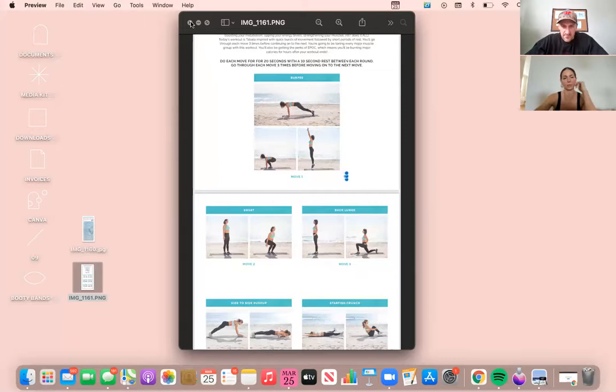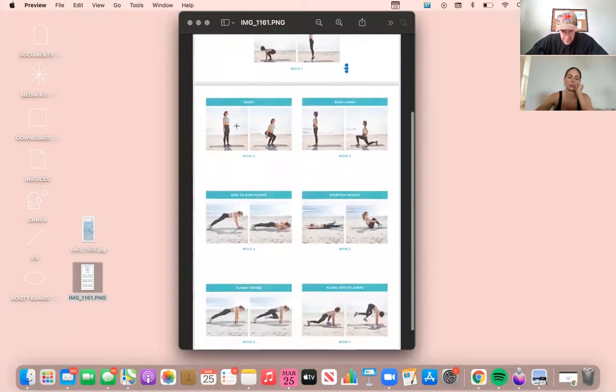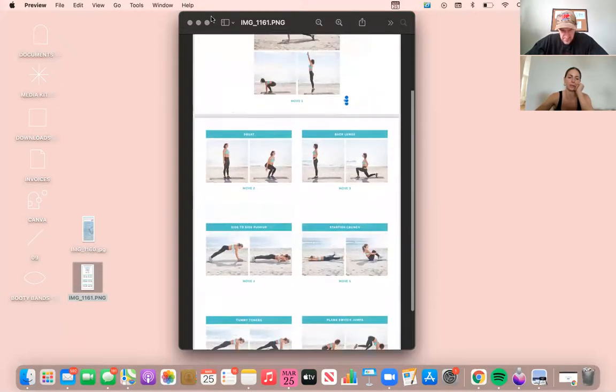And like Chris said, it puts you at risk of being injured simply because of how many exercises there are and the amount of times that we're doing them.